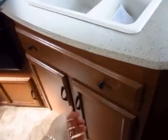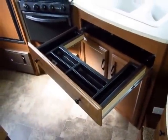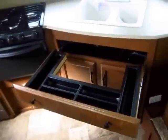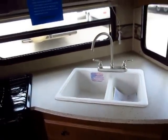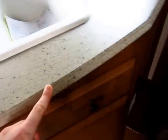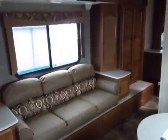Now, one thing I have to show you, because if I don't, my Coachmen rep says he will kill me, is the, I don't know if it's patented or not, but it's awesome, the under sink drawer. This drawer wraps around the sink, and it gives you the best storage space I've ever seen. It's the best use of that I've seen in any RV ever. And again, the sealed edge countertops I talked about are in the kitchen, they're here, they're in the bathroom. That's the only type they use because it's so problem-free.